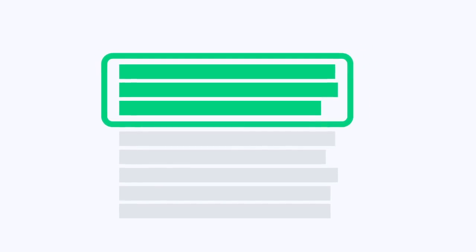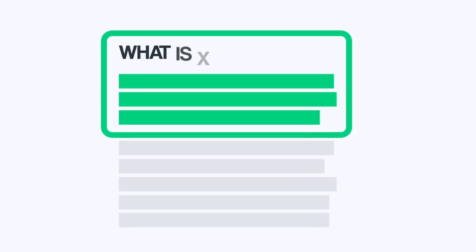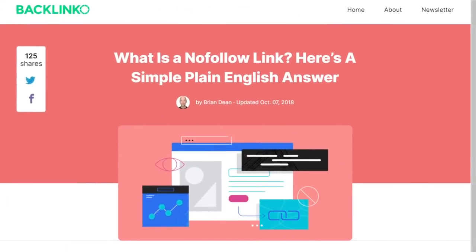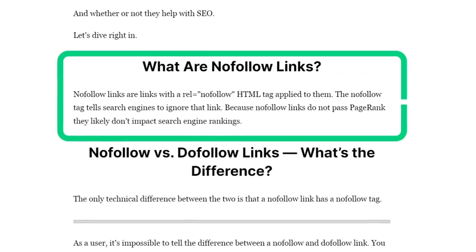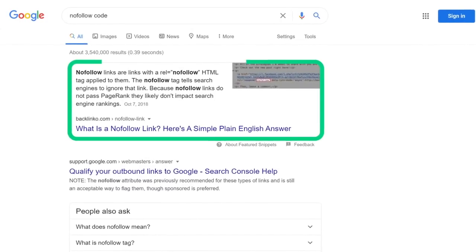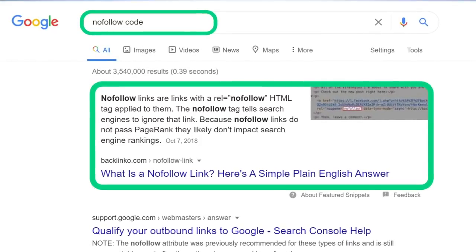For definition snippets, you want to provide Google a short 40 to 60 word snippet of text that they can directly use in the featured snippet. It also helps if you have something like "what is X" directly above your definition. Here's an example of this type of setup on one of my pages. And because I'm giving Google a word for word definition they can use, I got this Snippetbait inside of the featured snippet spot within a few months.